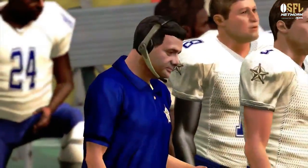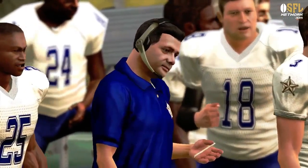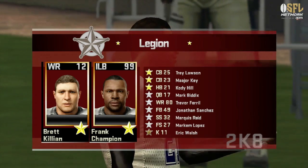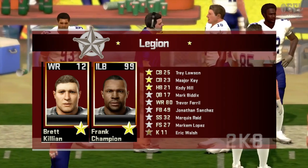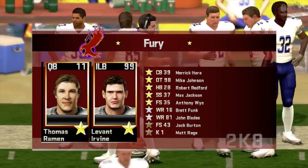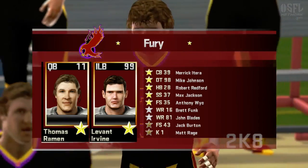I'm your play-by-play man, James Richards, and alongside of me today is my analyst, Marcus Dunhill, and joining us in the stats booth is Scott LaRue. Today we're in Silver State Stadium in Las Vegas, Nevada. Mostly sunny, 97 degrees, winds out of the south-southeast, 7 miles per hour. We got a great game here. We have the Vancouver Legion taking on the Las Vegas Fury.